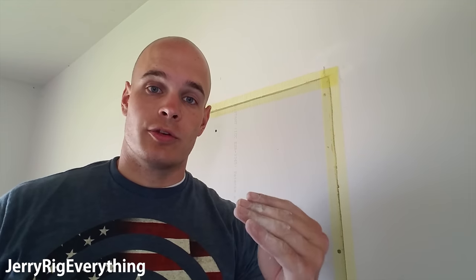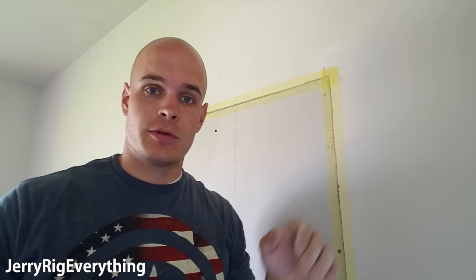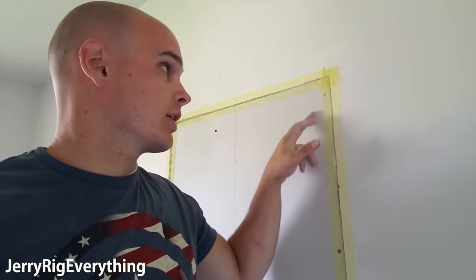So if this was a new house, we'd be using the normal drywall tape that just sits over the top of this and is a lot smoother. But since this is a patch job, we're using this kind of drywall tape. Basically, it sits over the crack and lets the drywall mud seep through into the crack, filling the hole, and then making it smoother overall. This holds the mud in place a little bit better.